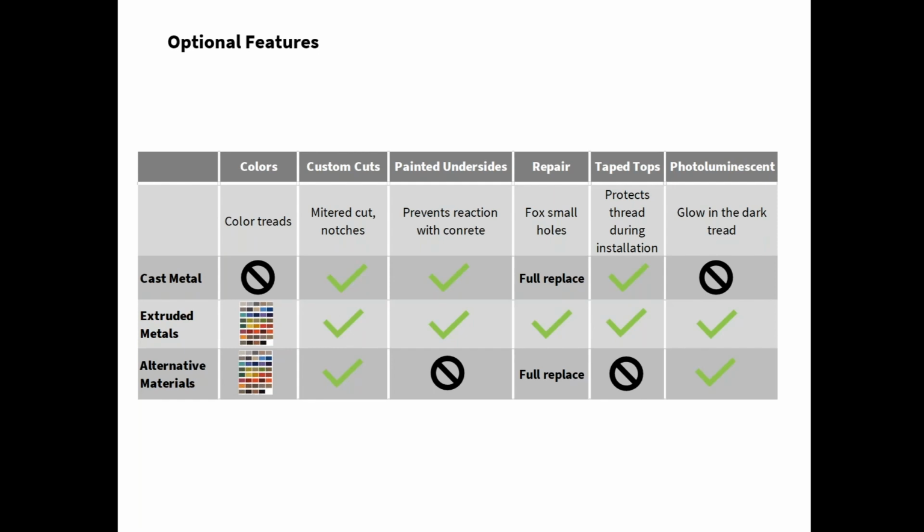Repairing the different types of nosings that are out there. There is no repair for a cast aluminum or cast iron nosing. If it was to get damaged or vandalized, you would need to fully replace it, along with the alternative metals. And with the extruded metals, you can repair them with the abrasive grit. However, it needs to be noted that it's really going to be for aesthetic purposes only, that it's never going to have the same function as if it came directly from the manufacturer. So be careful on your repairs with extruded metal abrasive grit nosings.